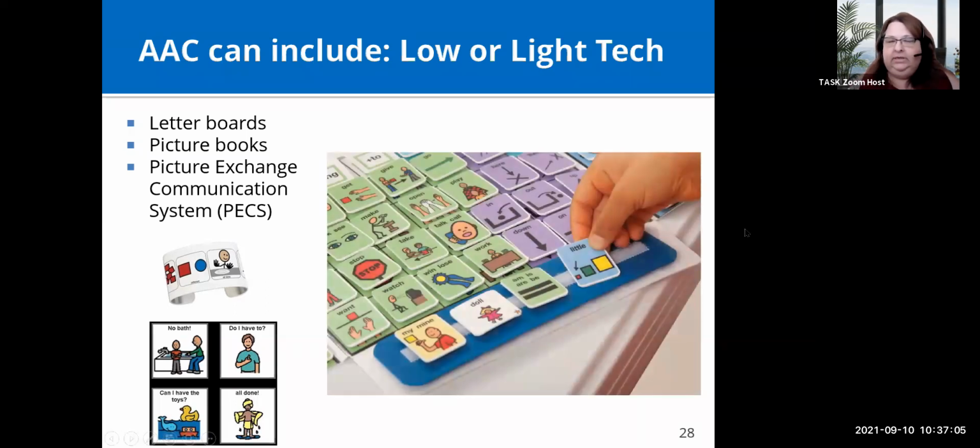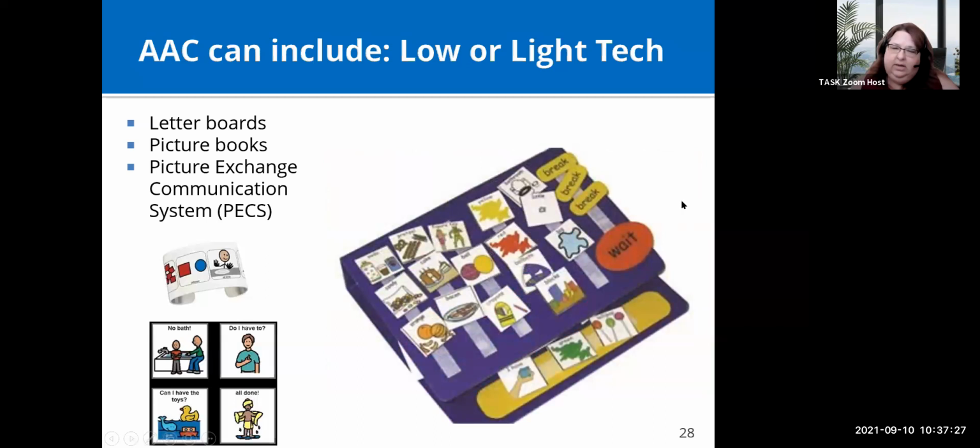And I'm just going to run through some pictures. So this is a picture of somebody's PECS system. They take the symbols from up at the top and put them down on a sentence strip to communicate. Then they pull off this whole strip and hand it to the person that they are talking to. This is another example of text.